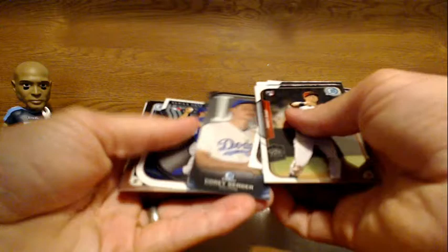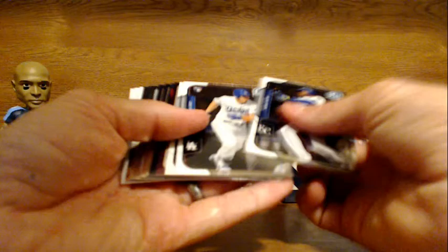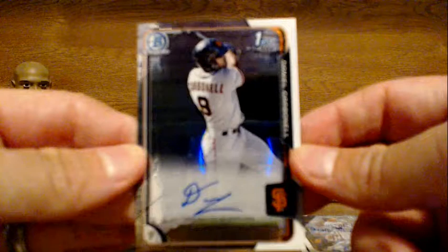Corey Seager and a Series Next insert. Purple Matt Olson for the A's, number to 250. Our next autograph is Daniel Carbonell for the Giants, or Carbonell, however you say it, base auto.